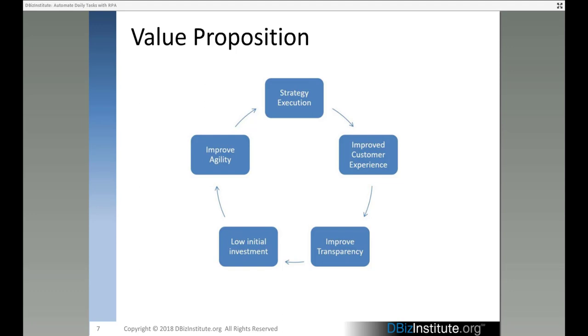But then as customers or companies start to look at RPA more strategically, they see it's an opportunity to improve agility, to be able to deliver solutions faster, but also to improve agility of the technology and the applications that are in the organization. So if you have a legacy application, you're able to use RPA to still take advantage of that legacy application, but RPA can extend it to other applications that may be more modern if needed.